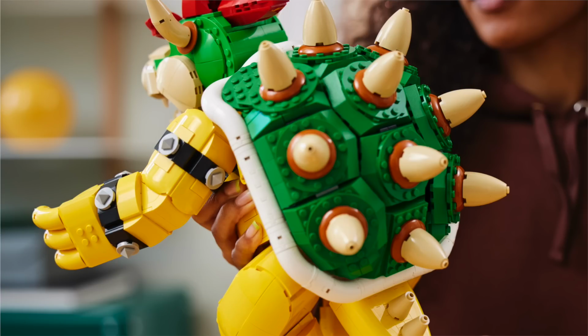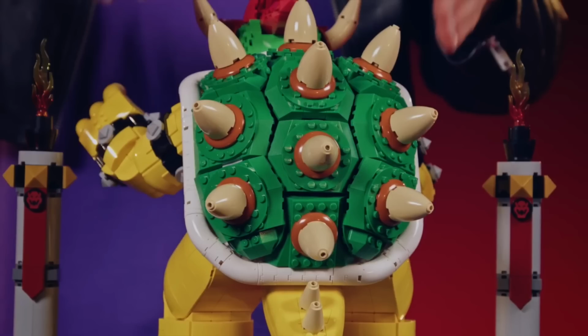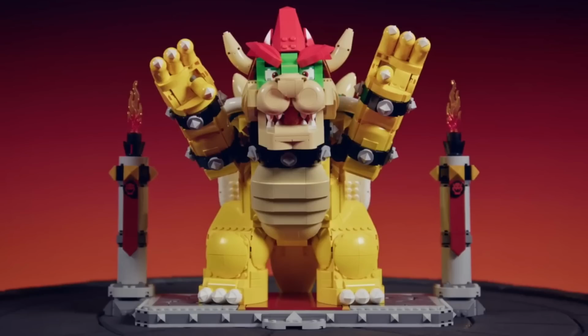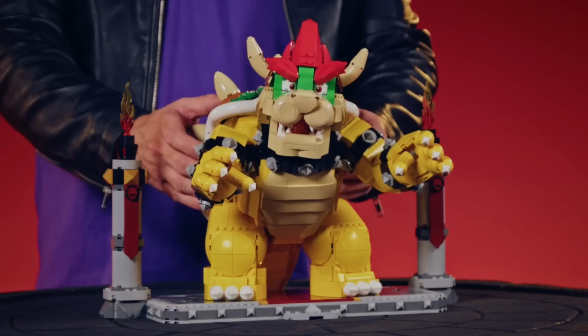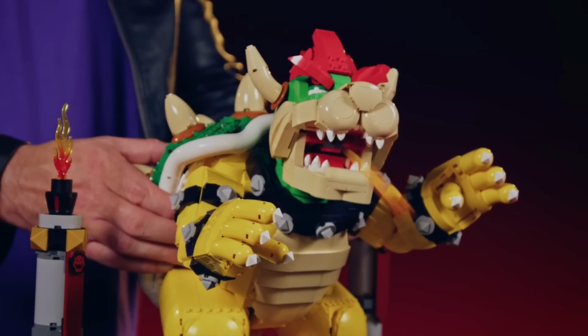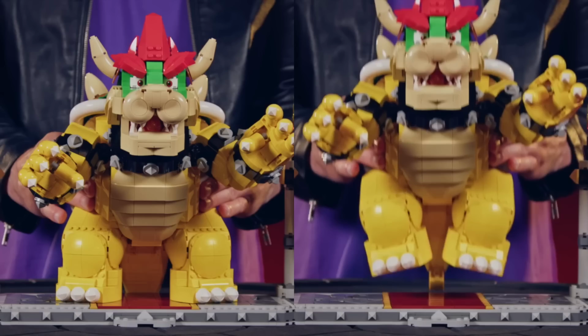The shell build is also really exceptional with the curved tubing around the side, the faceted shell, and those new spike pieces. The arms and hands are posable, but that's not where it stops, as by grabbing him on his sides, you can engage these Technic buttons, which can pose the head from left to right, open the mouth, and fire a fireball. Plus, inspired by puppeteers, the legs and tail are on loose joints, so when you lift him, it looks like he jumps.